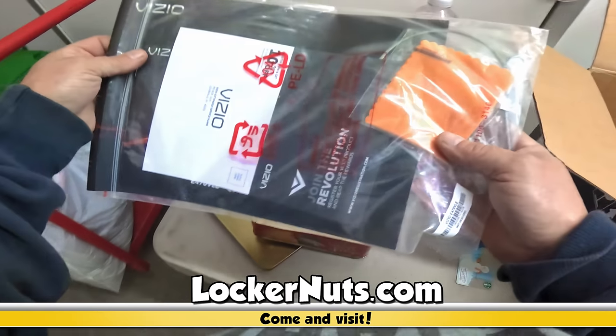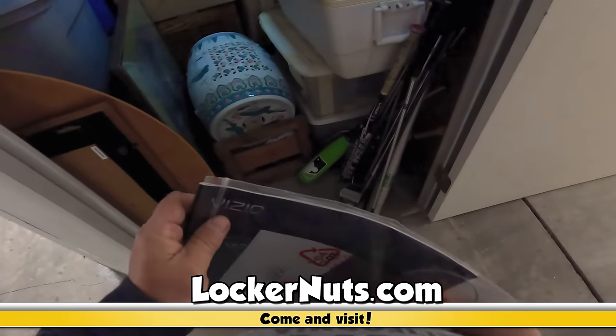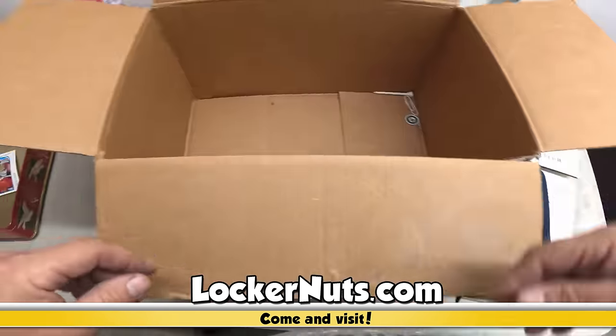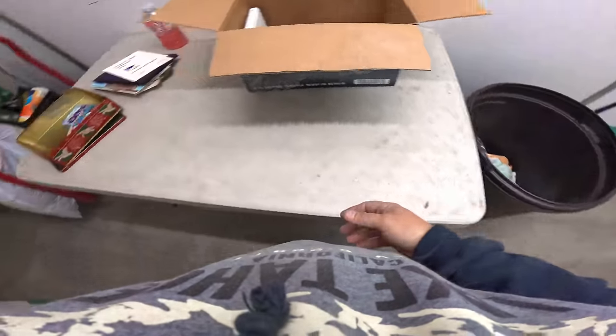There is a Vizio instruction book right here, and I think I'm thinking of a different locker. I think we have a TV in here. No, we don't. That's the one down here. It's got a nice TV in there. So, all right, chuck that. Okay, guys, a whole 5 cents on that.